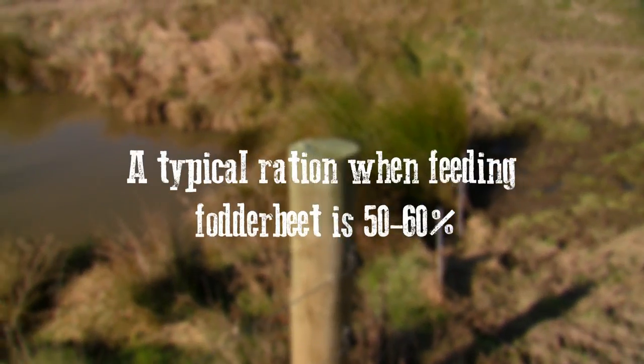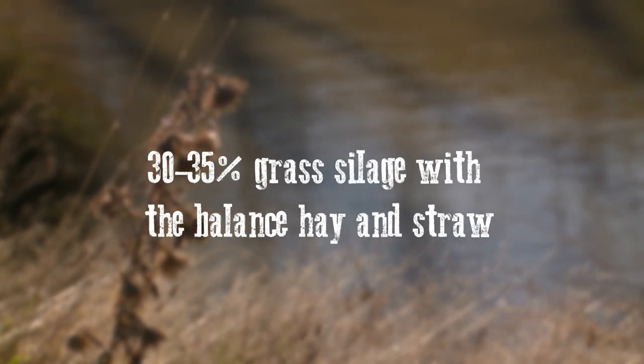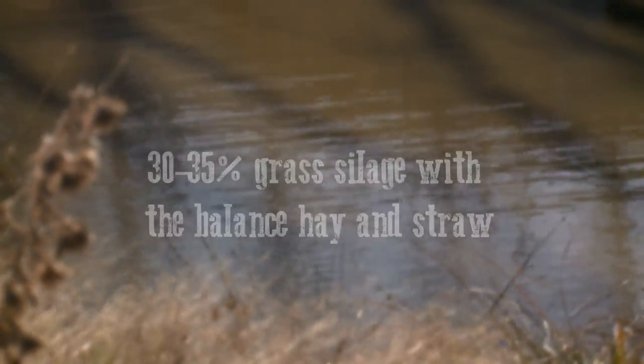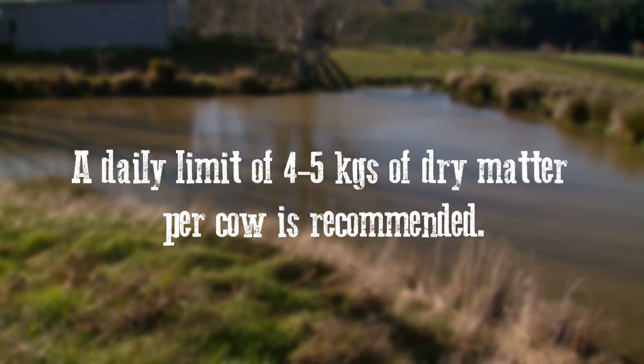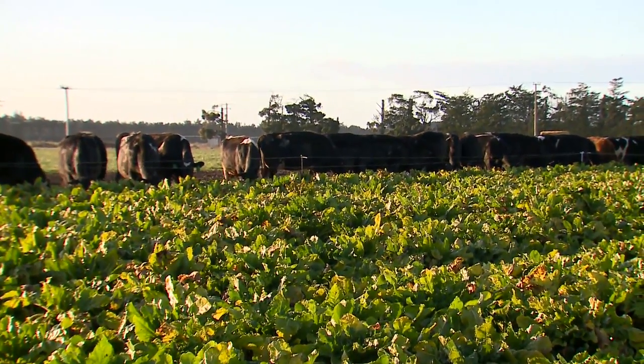A typical ration when feeding fodder beet is 50 to 60% fodder beet, 30 to 35% grass silage, with a balance of diet of hay and straw. It is therefore similar to grazing brassica crops. A daily limit of 4 to 5 kg dry matter per adult cow is recommended. Fodder beet is best grazed between May and August.